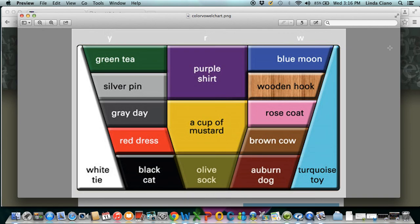That's right. Yeah. The white tie and turquoise toy are the outliers. As you can see, that's another thing we noted. And that's because the white tie actually begins with olive sock. It's further back, and that's why it goes up, but it still ends up in the green tea. So you're starting low but centered. I, white tie, and oi, the same thing. You're starting with Auburn dog, but you're actually going from there up to the E, and it's not perfect. We recognize it's not perfect.